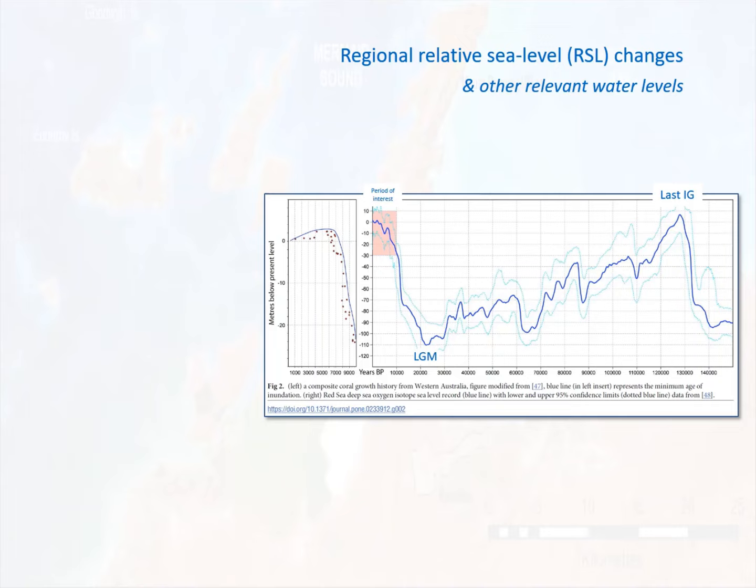First, a bit of context. This is very young, right, for most of you geologists. So this is a sea level curve that only goes back 140,000 years, right? So this is not very old for you guys. This is the last interglacial, the last time when the ice caps were small.